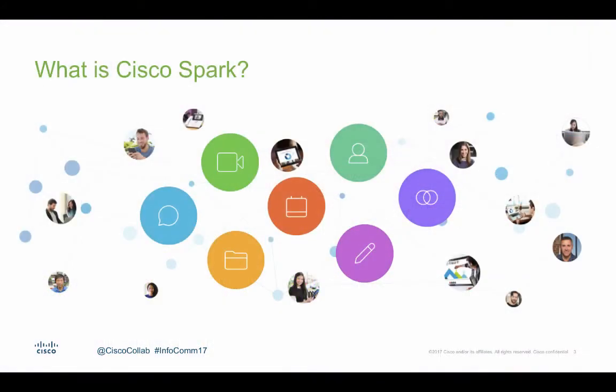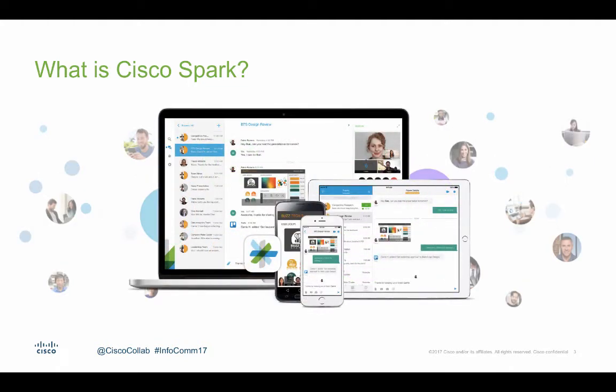Let's start with understanding what Cisco Spark helps us do. It's a platform that lets you communicate with people both inside and outside of your company. Great. Cool. What does that really mean? You can send messages keeping a permanent, which we also call persistent, record of your communication. So no drunk messaging unless you really mean it.